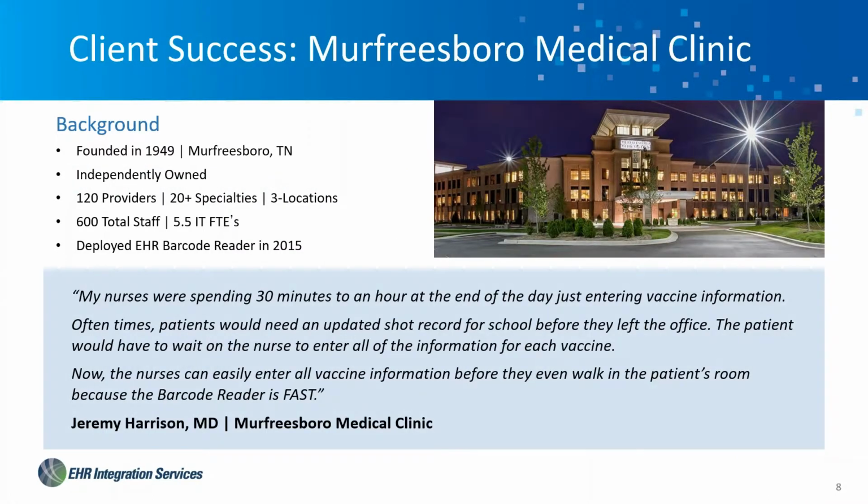And really, to start it all off, I wanted to highlight Murfreesboro Medical. Murfreesboro has been a longtime client and friend of ours for many, many years. They happen to use the Allscripts TouchWorks EHR, but I highlight them because not only are they a great user of Barcode Reader, they're actually the reason why Barcode Reader exists.